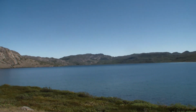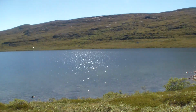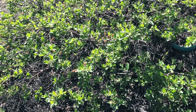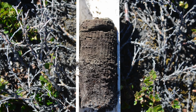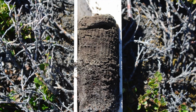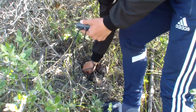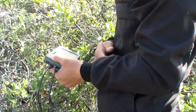We also discovered things that were not originally included in our hypothesis, such as the correlation between biomass and gravimetric moisture. Through graphing and running a linear regression analysis, we found that there is a strong positive correlation between a higher amount of biomass and a higher amount of gravimetric moisture. This is an extremely interesting result despite the fact that it contradicts our hypothesis, as it gives a great picture of what is happening within the soil.